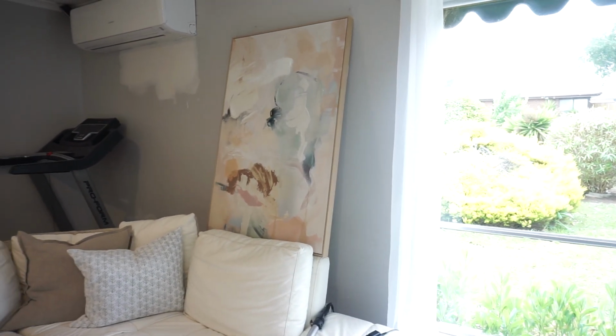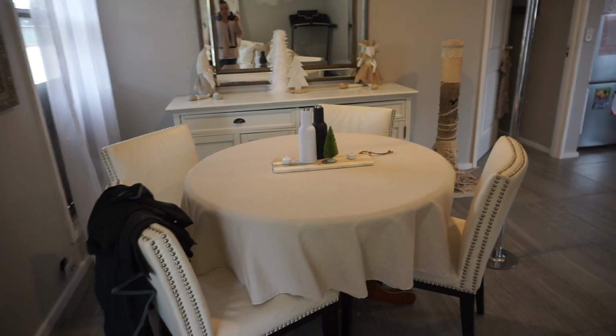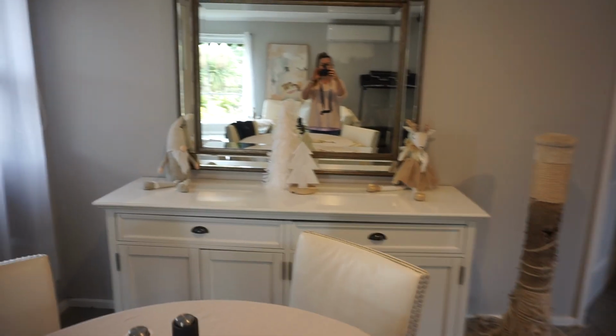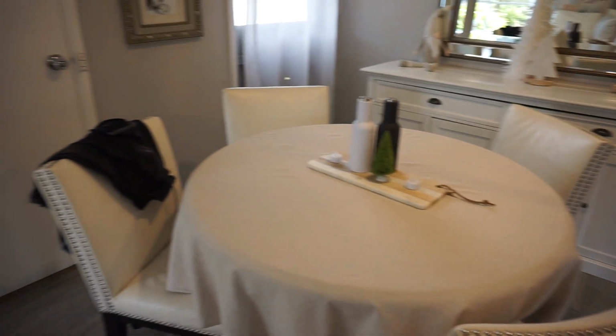I do have a new painting as well. That's another house update. And yeah, it is an absolute frightful mess in here. I just cleaned up the car. Of course, it's all in that basket, but this is how it looks. It's very neutral and very pretty, and I absolutely love it. If you haven't seen the video of how I decorated and my tips, go and check it out. But yeah, I love it.